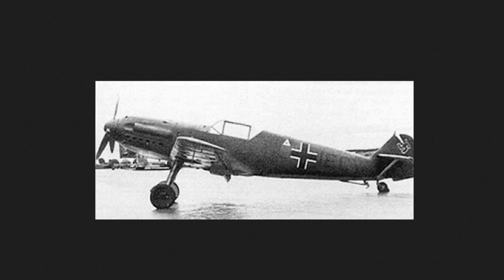Instead, it was just used alongside the Bf-109s, but you can see the main differences between this and a standard Bf-109 is the tail hook that you have in the back there, and also the wings could be retracted, so they could be put upwards, which is very standard for a lot of naval vehicles.